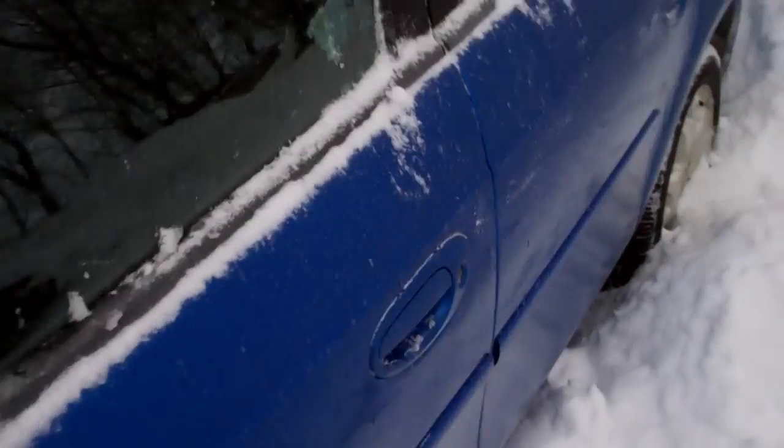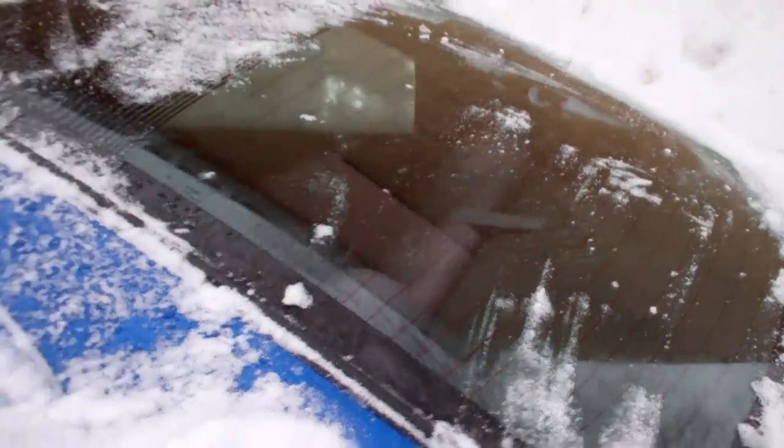See? Perfectly clean, ice-free windshield. And let's take a look at this back one. See? No ice to scrape. Versus exposed glass, which you'll need a scraper or a bit of luck to get rid of.